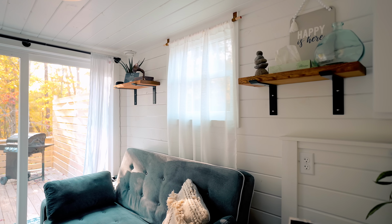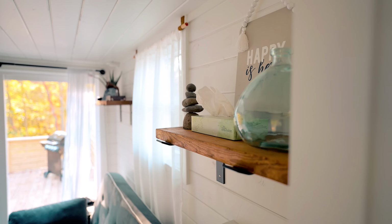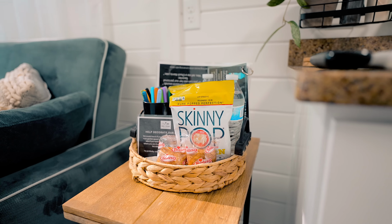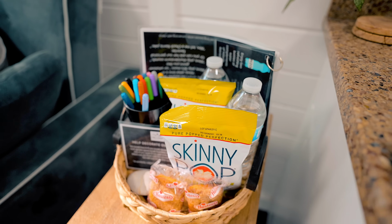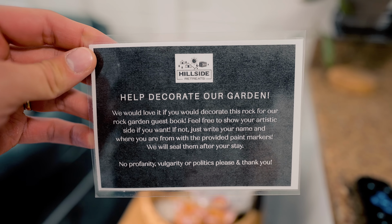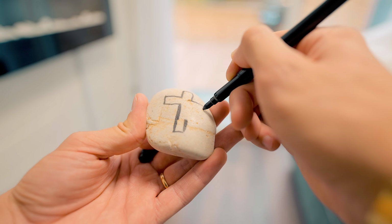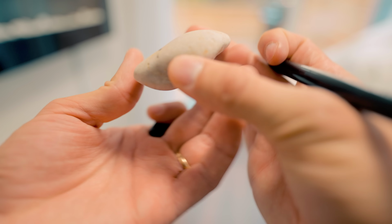But you have a couch area, there's a window behind you, a couple shelves. Right next to your couch there is this desk that has a goodie little box on it. You got some snacks provided by the host. You have a guest book right here that gives you a bunch of information about the place, and another cool thing is they give you these rocks that you can personalize yourself each time you stay, and they'll be in their guest rock garden, which is cool. I think I've never seen that before. So just the little touches like that make Airbnbs and tiny houses really unique.